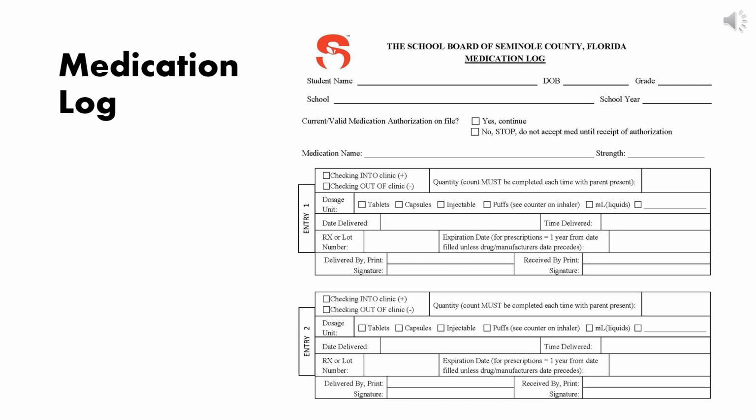Indicate whether the medication is being checked into the clinic or being checked out back to the parent. Once the medication is counted, indicate the quantity being checked in or out. Remember not to rely on the quantity listed on the bottle unless it is a new and sealed container. A physical count must be conducted while the parent is present to accurately determine the quantity being exchanged.